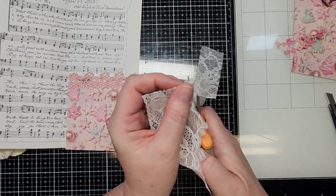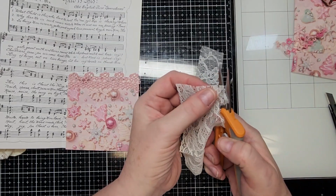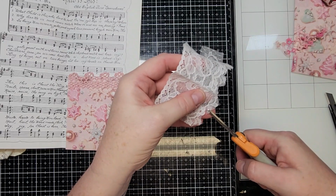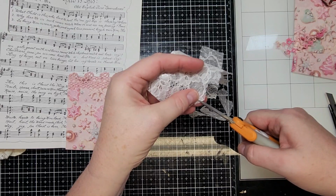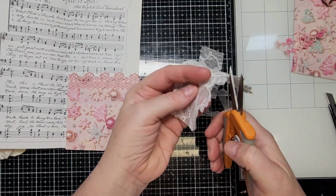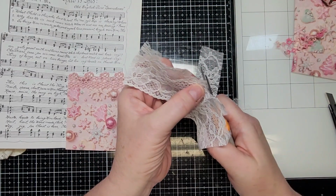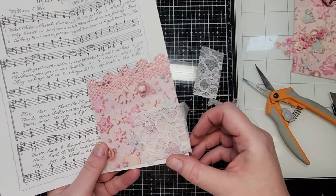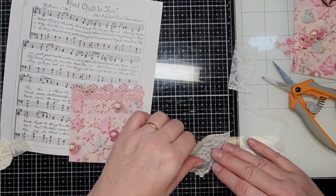Not easy. You think it was easy? No. I think it's because I'm used to turning the paper, not the scissors. And with lace, it's an added degree of difficulty. So this gets wrapped all the way to this side. I might trim that shorter, don't know yet. Okay.